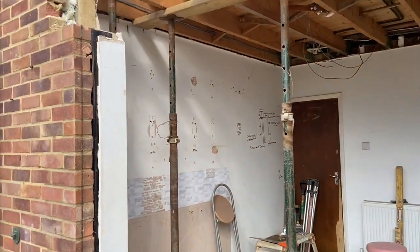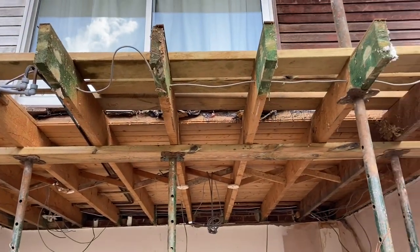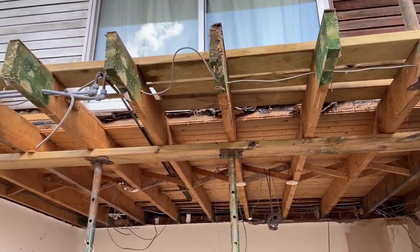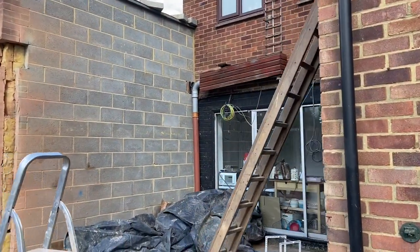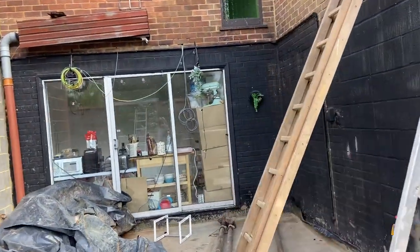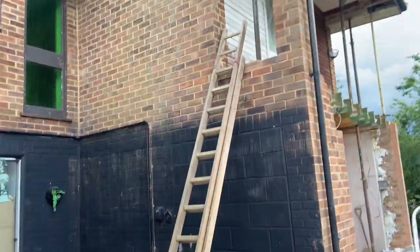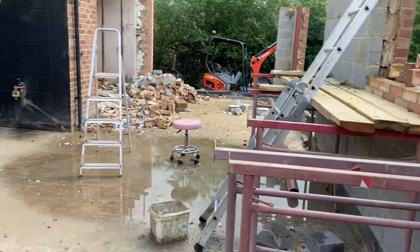You can hear the sheep next door. And now look at that. So there's my bedroom. Oh God. If it's windy upstairs, I'll let you know. Our good old trusty ladder. This ladder was in the garage and it's been used so much. And I want to use it again to get out there. So this is quite a good view.